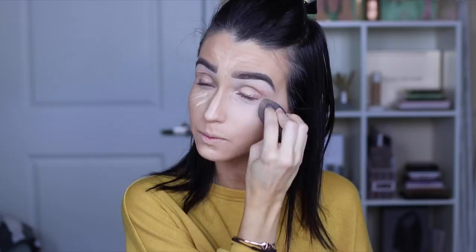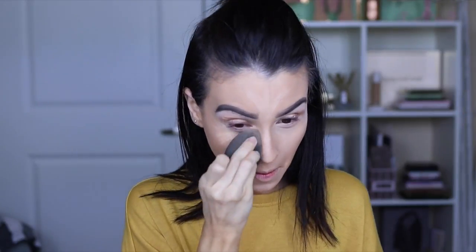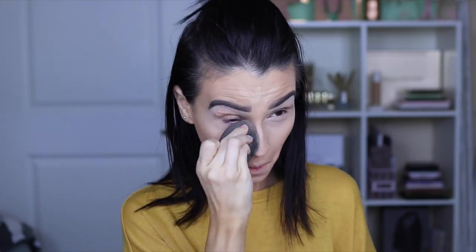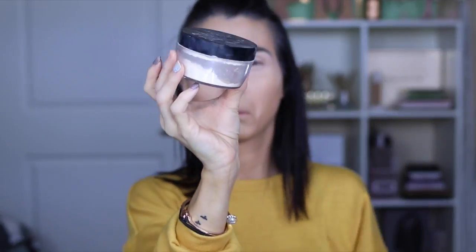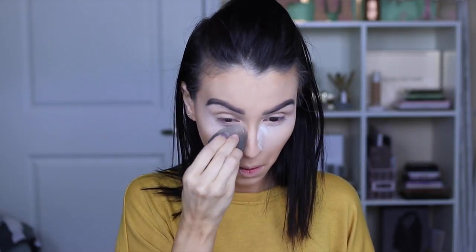So with a damp beauty blender, and right now, y'all, this beauty blender is amazing. It's the e.l.f. Velvet. No, is it Velvet? No, it's not Velvet. I lost my chain of thoughts. It's a silicone. There we go, silicone. Then I like to set my under eyes with the Kat Von D Lock It Translucent Powder. I feel like it just sets it there and it doesn't allow it to move.